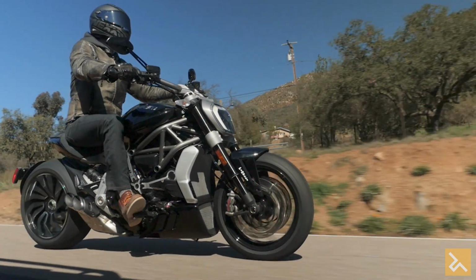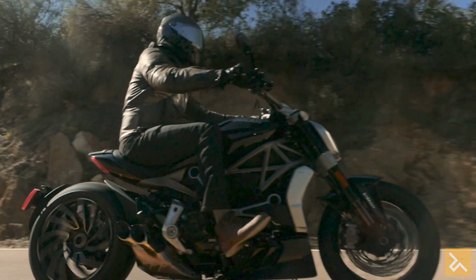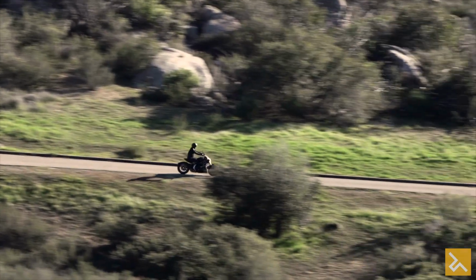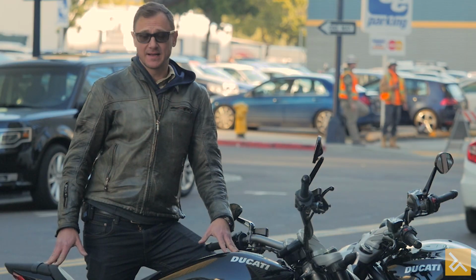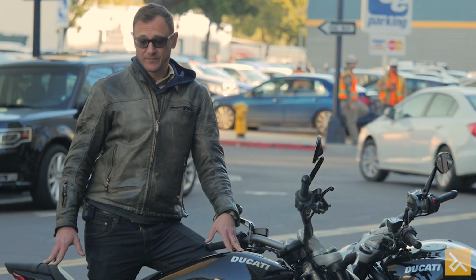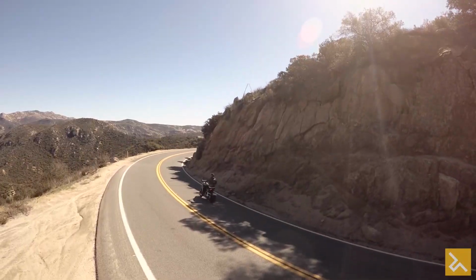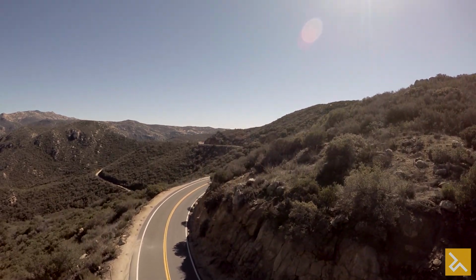Ducati's Xdiavel takes on the very notion of what a cruiser is supposed to be, and in the process, lives up to its X designation by creating something entirely exciting and new. It performs like a sport bike, it rides like a cruiser, it looks like something from the 21st century. So if you're looking for a cruiser that really does perform like a sport bike, then the Xdiavel is the motorcycle for you.